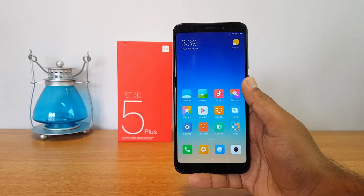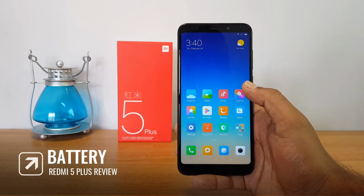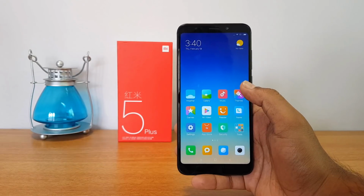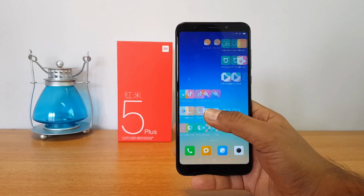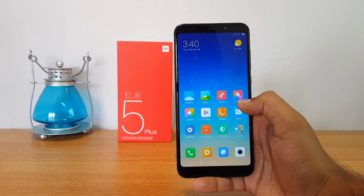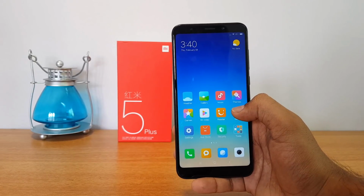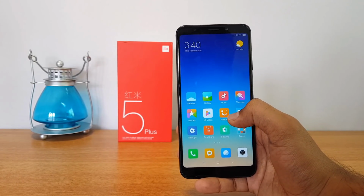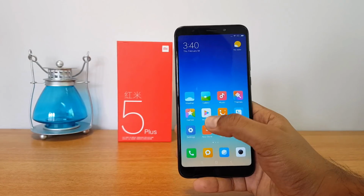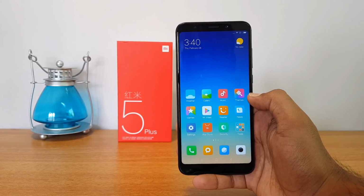Now finally, the battery performance. This phone comes with a 4000 mAh battery, which is the same capacity battery we have seen on the Redmi Note 4 as well. So the battery capacity is pretty good, and you can get more than a day with the battery. Here we have a slightly bigger display, a 5.99-inch display, but still you can easily get more than a day of battery life with this device. And the Snapdragon 625 performed pretty well in the battery department. So that was the battery aspect.